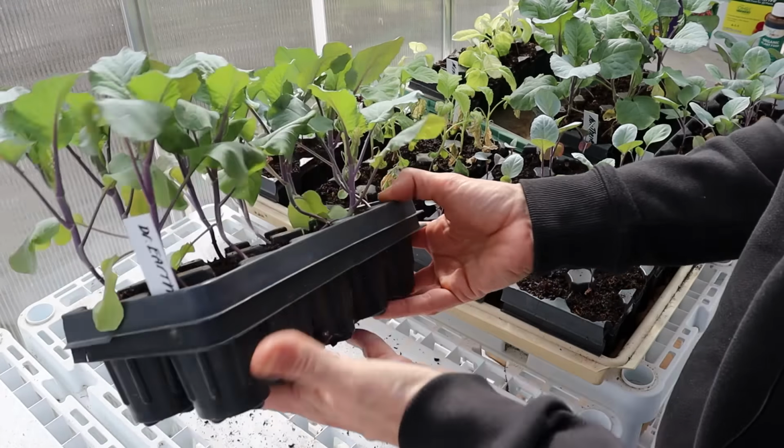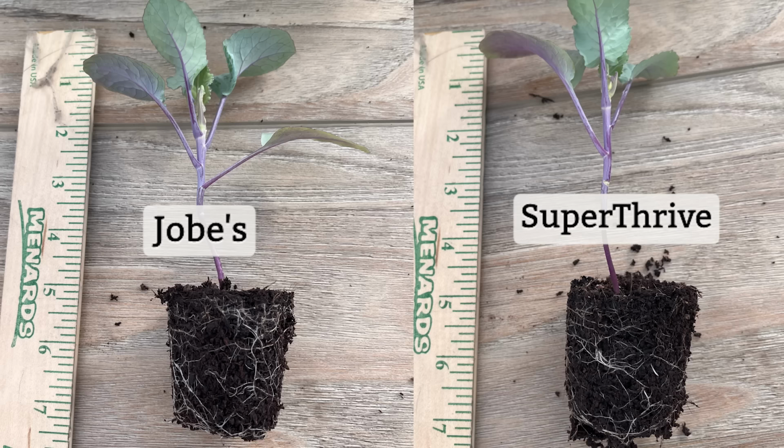Again, nothing particularly wrong with these, just not as nice as the Dr. Earth and the AgroThrive. And not quite as many feeder roots on these seedlings either. Let's check out, that was the Job's. Let's check out the Super Thrive here. Yeah. Not as much root development on these guys, especially the Super Thrive here. So a fine option, but certainly not my first choice.